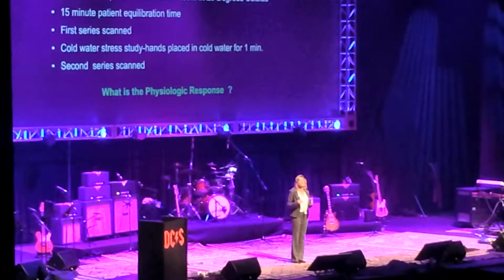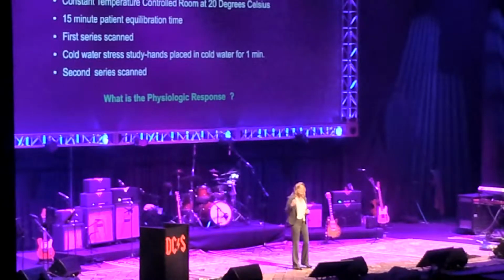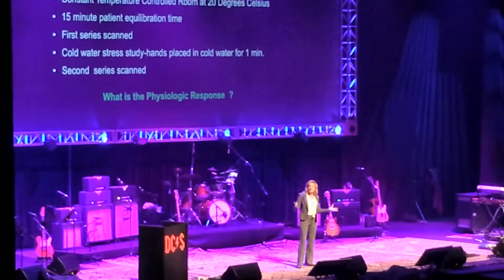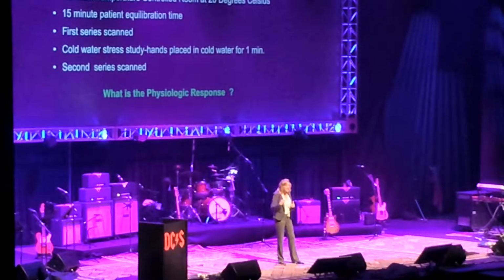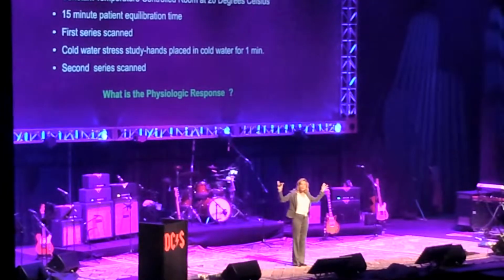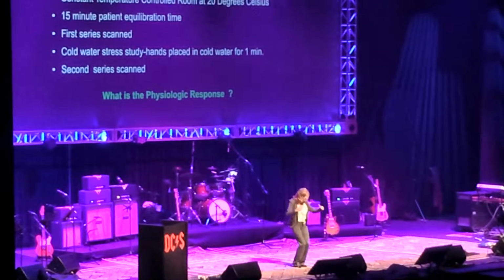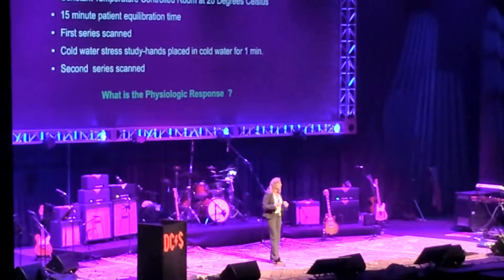And then you want to make sure that the temperature of the room is really specific. That temperature needs to stay at about 20 degrees Celsius, about 60 degrees Fahrenheit. Then the patient actually needs to be in there to equilibrate for about 15 minutes. Then we take our first series. Then we have what's called a stress study, and we take our second series after that.